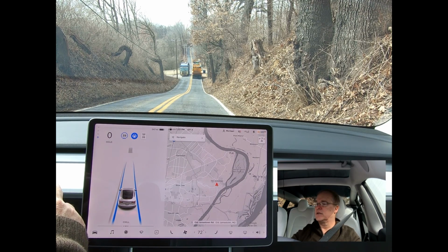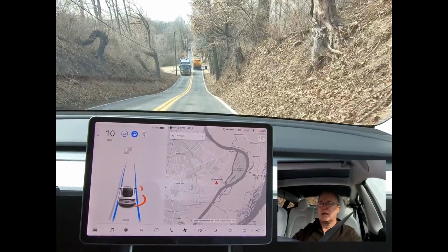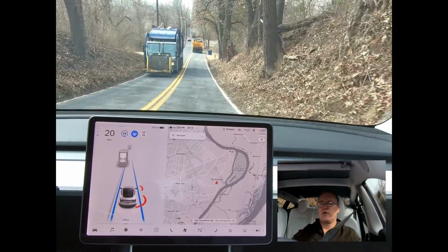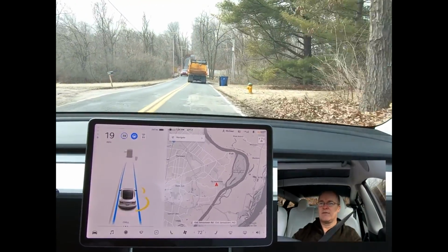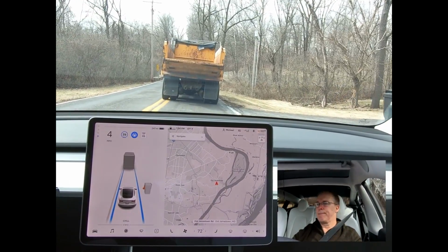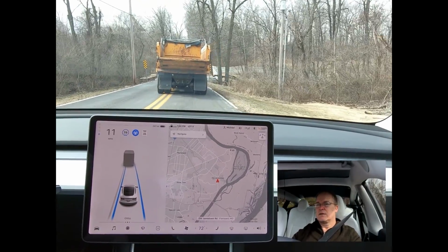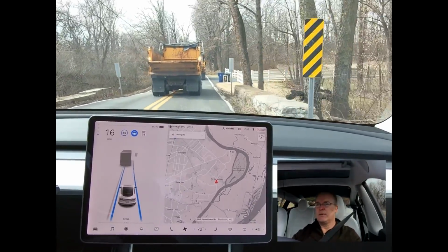All right, so she is stopped, so let's give her a confirmation. All right, we've got a trash truck. Will she move over a little bit? She did not, but the truck was on the other side of the yellow lines, and so she was able to make it through. So a little bit of a hold up here. We'll see how we get through.